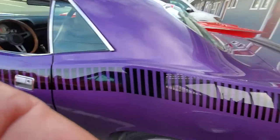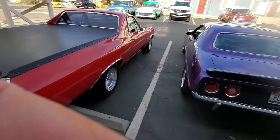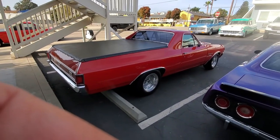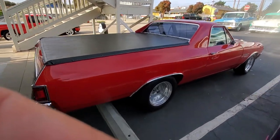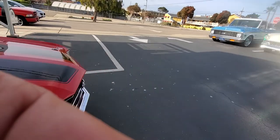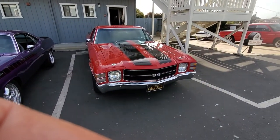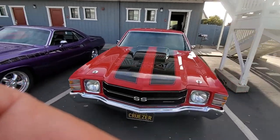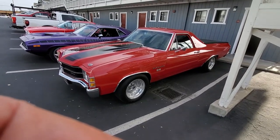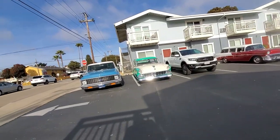Inside, classic 70s style. The Super Sport here, El Camino Super Sport. I almost bought one of these when I was a teenager. Not the El Camino, but just the Super Sport. So cool. All right, well, oh well, there's a couple more here.